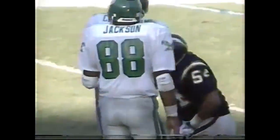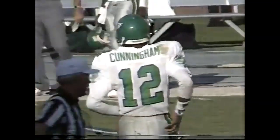Out of the shotgun on 3rd and 8. Look out. Cunningham to the 40. Billy Ray Smith makes the tackle, but a big gain by Randall Cunningham.